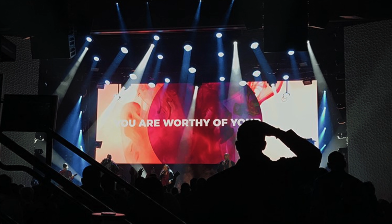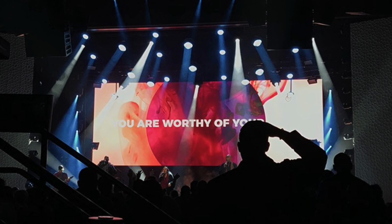Are you going to use a traditional projector and screen setup, or are you going to consider investing in an LED wall display? It is the most expensive solution, but it's significantly brighter and you don't need any projectors.